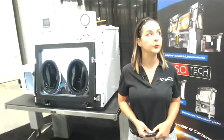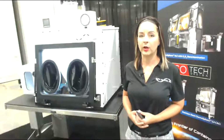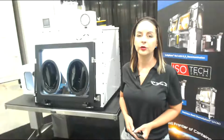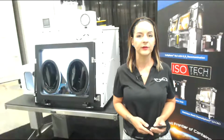We have been doing some new product development for 2021. We have 3 products we're going to talk about today. We have the Nitrogenema 2, our analytical process isolator, and our new star of the show, which is going to be our Isolator. So we will talk about all 3 of those today.